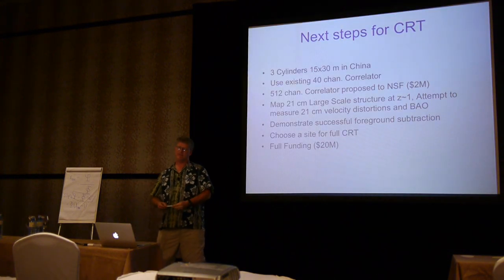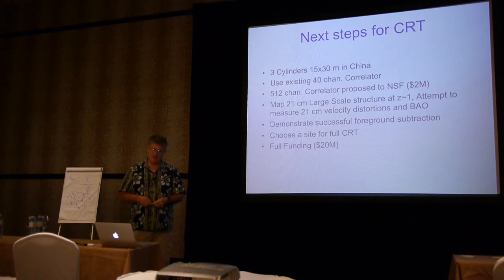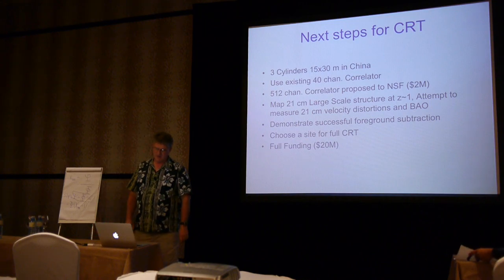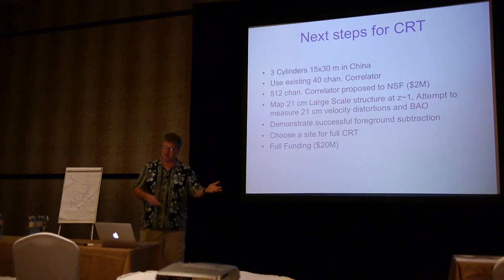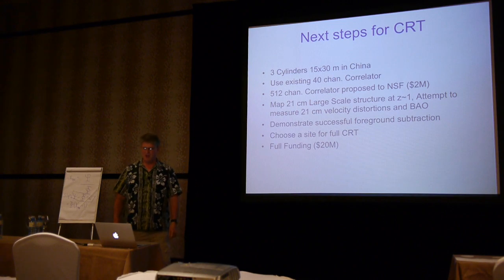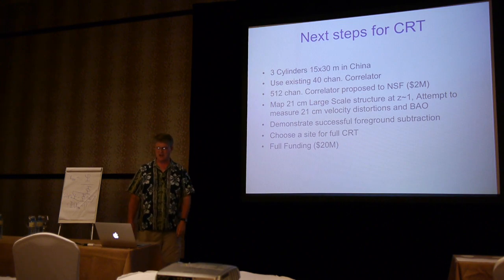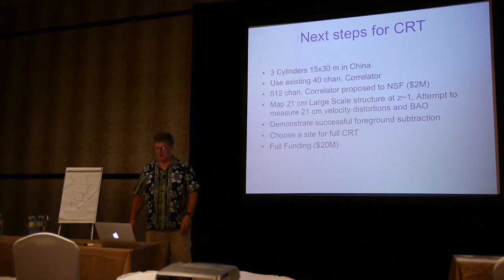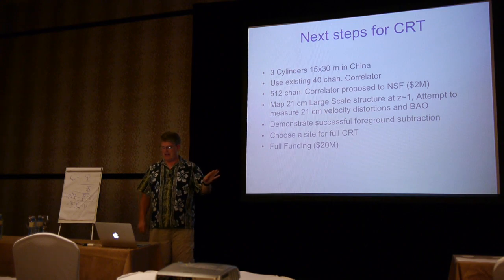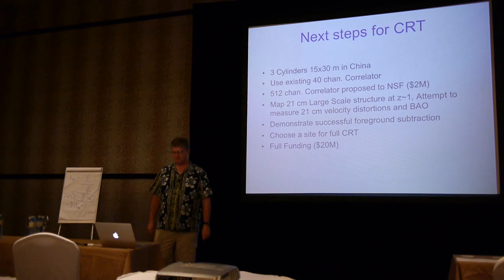What's next for us? Well, we have funded now a larger version of this prototype in China. They're going to build 3 cylinders, a little bigger. China has gotten the momentum as far as building things and gotten some funding. We have this 40-channel correlator that we can use in China, so already that's enough to do some interesting things. We've proposed to the NSF a 512-channel correlator. Hopefully that'll be funded. But we have partners that are coming in with some money, and we may be able to build a good fraction of that anyway, even if we don't get the NSF funding.